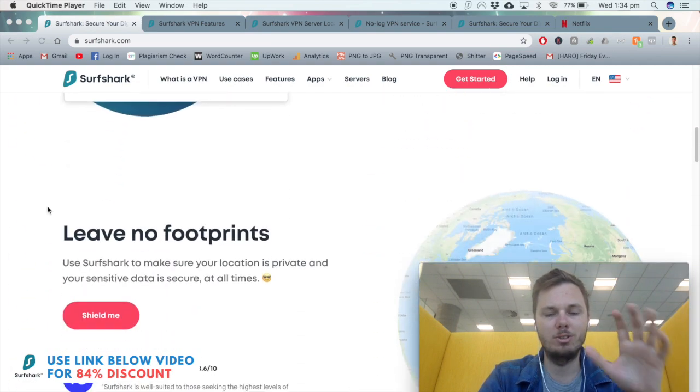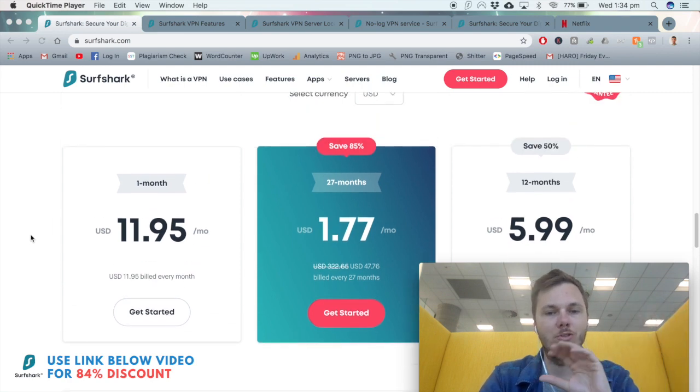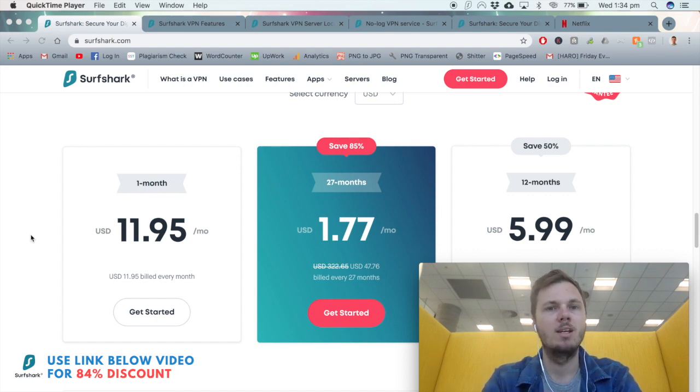So if I just go down to their homepage, you can see just how insanely cheap they are. Right off the bat, they are $1.77 per month, which when compared to their competition, they by far blow them out of the water. From the top of my head, I believe NordVPN, which is by far the biggest VPN provider out there, is $3.49 per month, and I believe ExpressVPN is around $7 to $8 a month. So this is well below half price when compared to their major competitor, which is NordVPN.